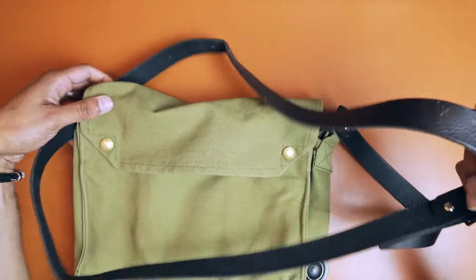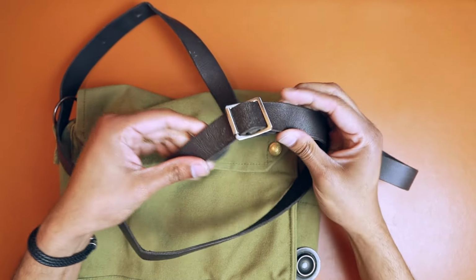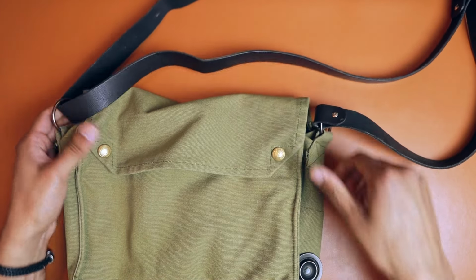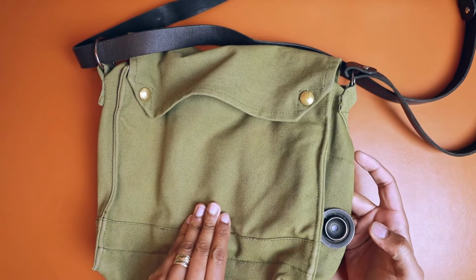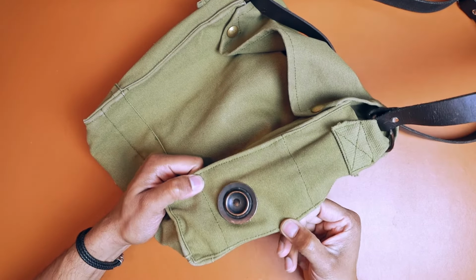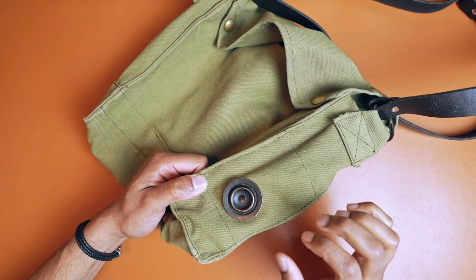There's a beautiful leather strap that comes with this bag here. This is what Indy slings across his chest. It's a roller buckle. Aging very beautifully. I've had this bag for about a couple of years now. It's been on my shoulders almost every single day. It's an olive green canvas, which is very durable. It's not waterproofed, so just keep that in mind, although you can do that if you're so inclined.